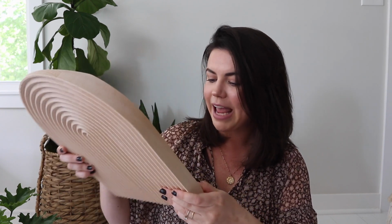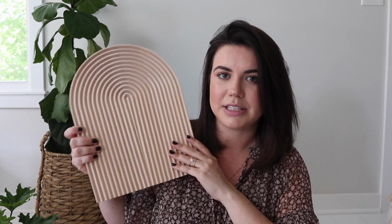I love hosting little parties like that, so I will definitely be using this, but also be using it as art in my house. It is by Hay, which is a pretty popular designer. I will try to find it online and link it, but I just think it's cool. I love this rainbow shape that is very popular right now. But yeah, so excited about this. David surprised me with it and I was way too excited about a cheese board.